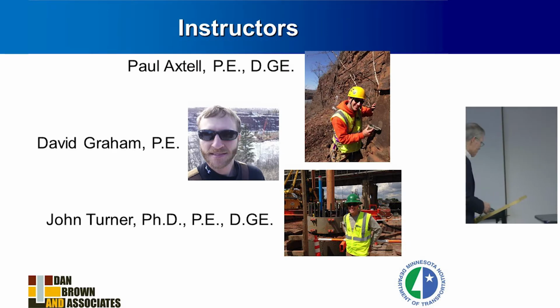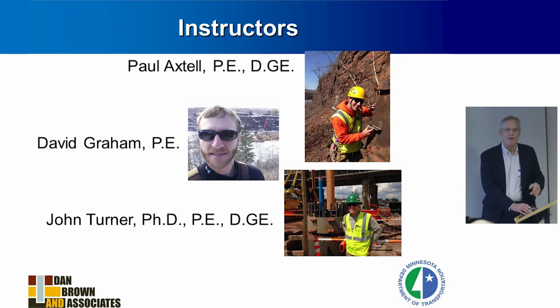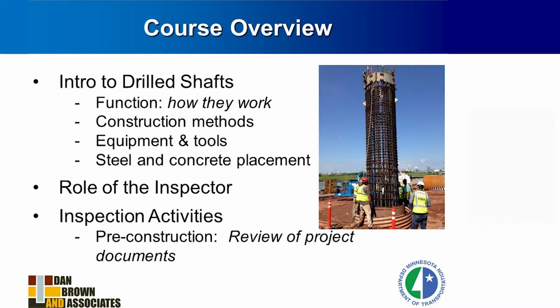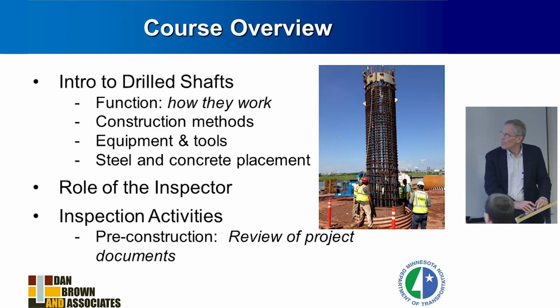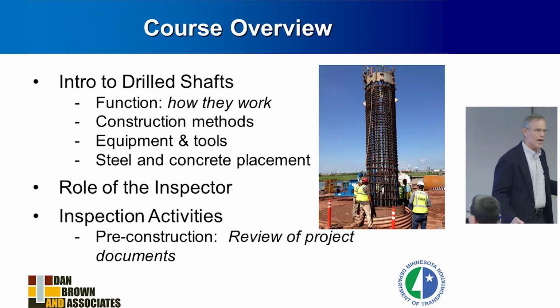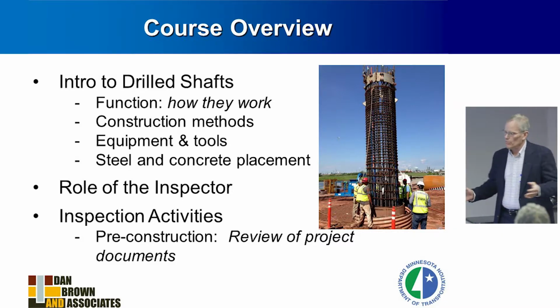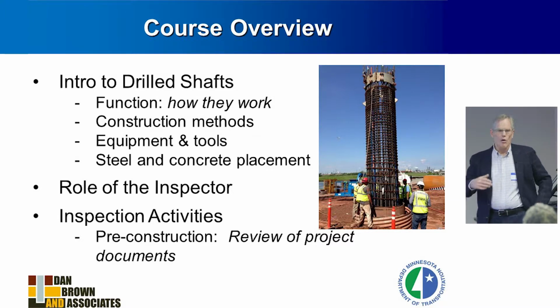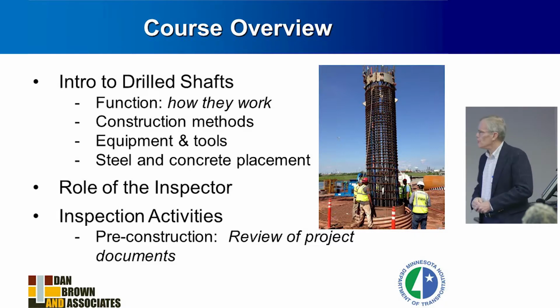Okay, and yeah, I was going to mention I've worked on one project in Minnesota with these guys, the TH53 bridge, which we had a great time. So just a brief outline of what we're going to talk about today. Like I said, we assume there'd be some people who don't really have any experience with drilled shafts. So David's going to give a presentation on what are drilled shafts? Why do we use them for bridge foundations?